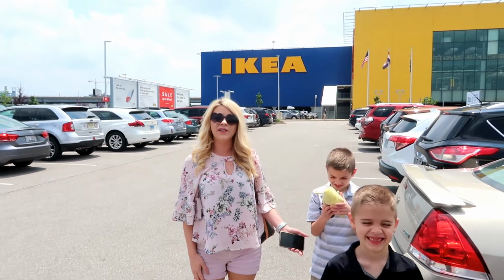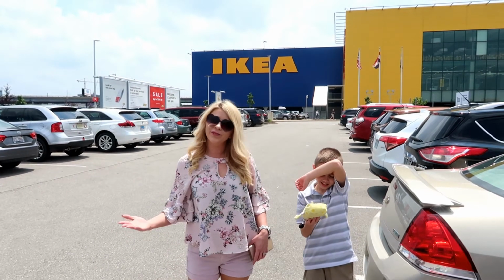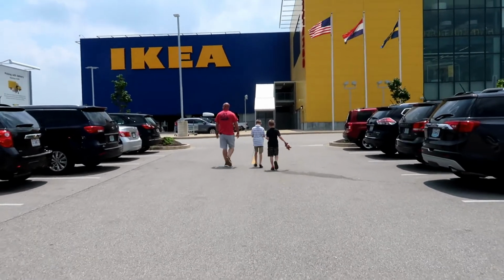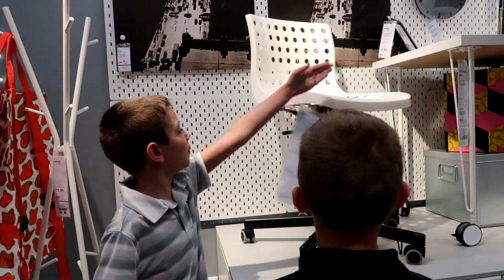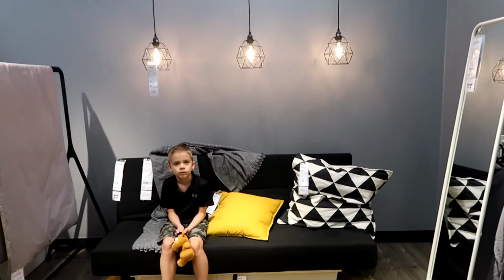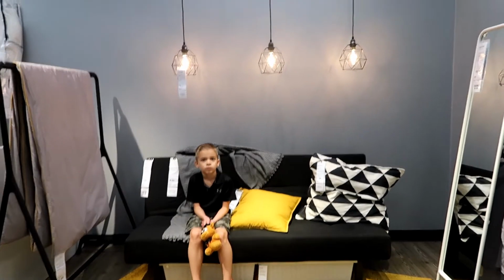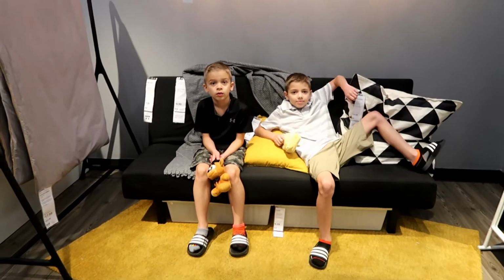Get a cute little farmhouse sink for our laundry room. So we're gonna do some shopping today, so let's go. That is so cute. I love the lights. I think so. That's what you guys need for your room. They need a new room.